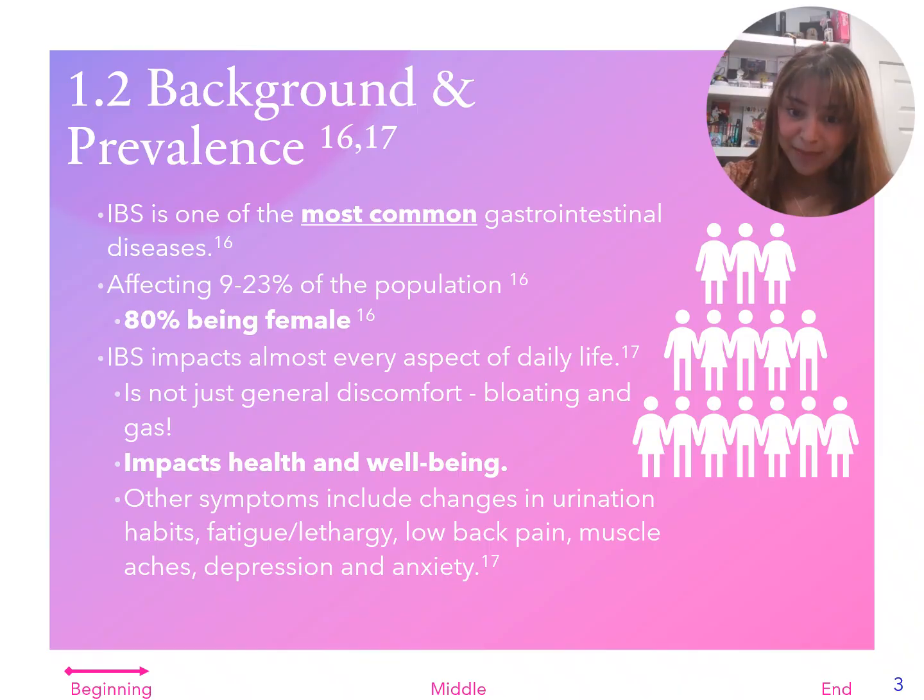So just to give some background on IBS, it is one of the most prevalent and common gastrointestinal diseases, affecting around 9 to 23% of the population. And I saw one statistic where 50% of patients going in for gastrointestinal issues have IBS. And of course, out of that 9 to 23% of the general population that has IBS, 80% of those people are going to be female.